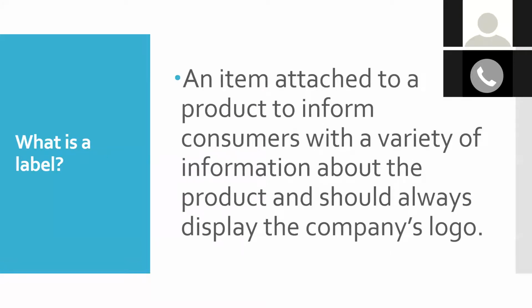Now those are logos. Now what are labels? And so again, there's a distinction here. So the label is attached to the product or service. We can talk a little bit about services, but it's attached to the product to inform consumers with a variety of information about the product.